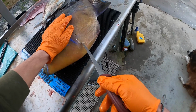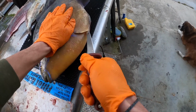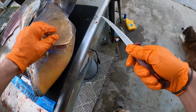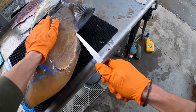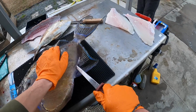You can see this sucker has some pretty serious skin, but that is how all triggerfish are, and I'm sure there was a better or sharper knife I could use. We had an electric knife, which would also be good, but since I'm doing one nice triggerfish and not 20, 30 triggerfish, I'm not really worried about speed, just trying to make sure I really do a good job on this fish. But yeah, pretty standard fillet job here.